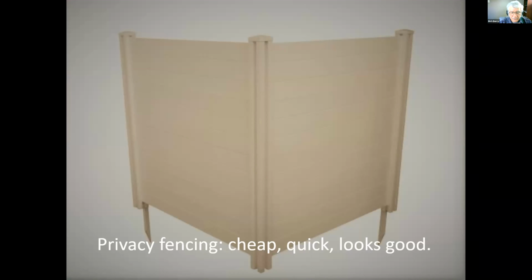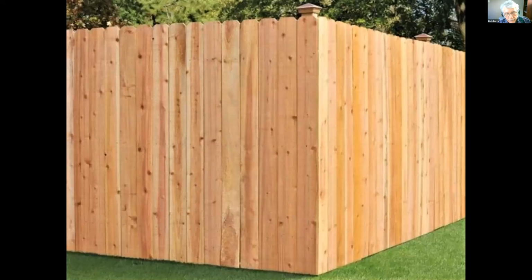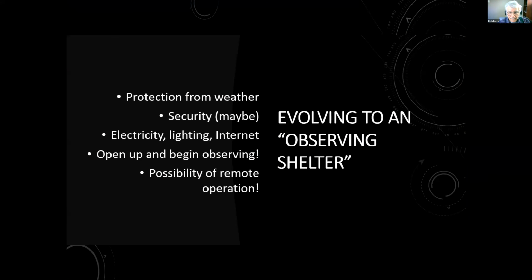Now, at some point you realize that the wind is chilly and you feel the wind chill factor. You can buy at very reasonable prices what is called privacy fencing. These panels are typically 6 feet long, 7 feet high, and you can get them in all kinds of different materials. If your spouse objects to something ugly in plastic, you can find nice wood and stuff like that. All you have to do is make an L-shaped structure, and then you can put a table and a chair, and you can bring electricity out to that location.